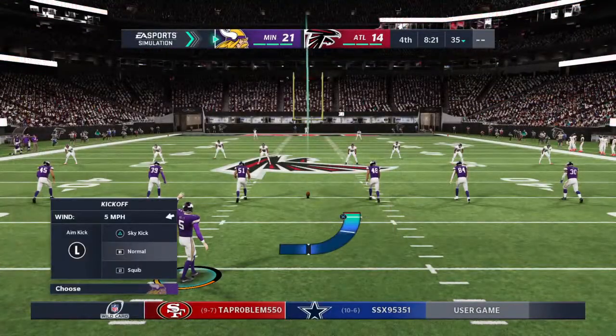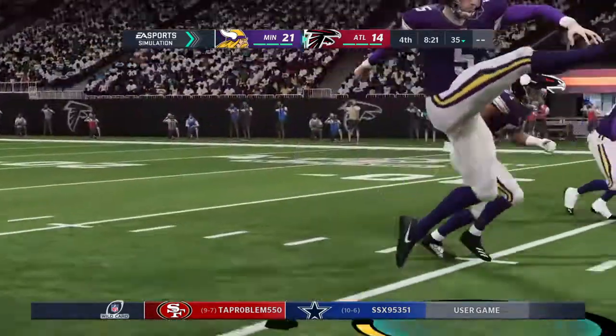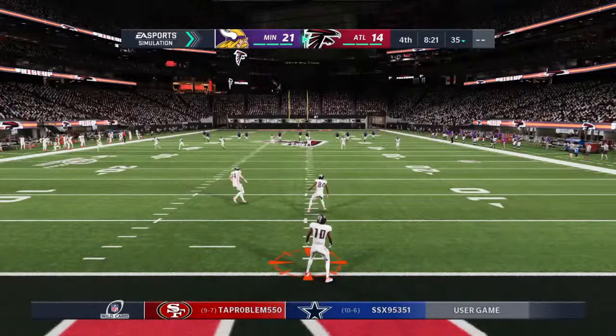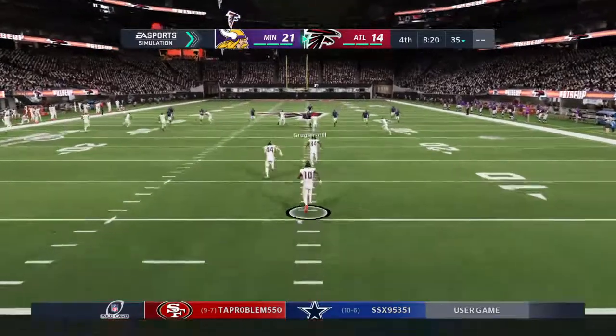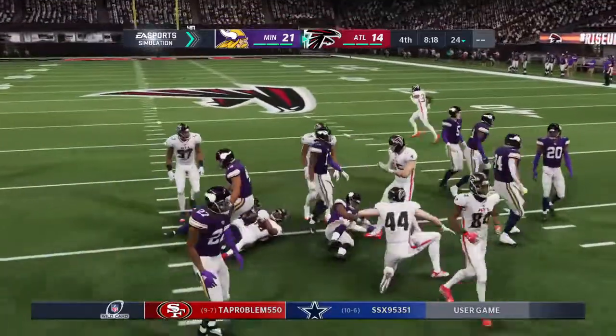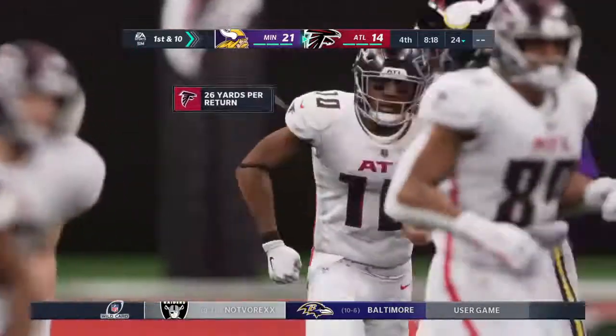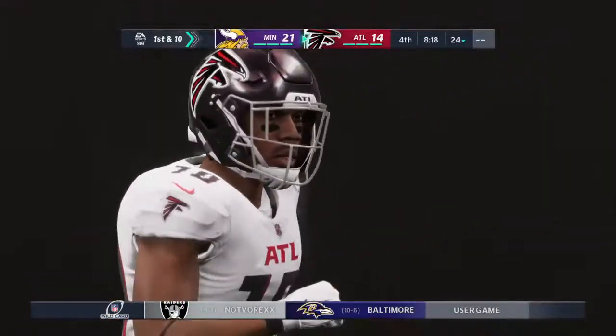Dan Bailey to kick off for Minnesota. Bailey now to kick it away after the touchdown. Thomas brings us out past the 20 to the 24. Falcons take over first and 10 at their own 24-yard line.